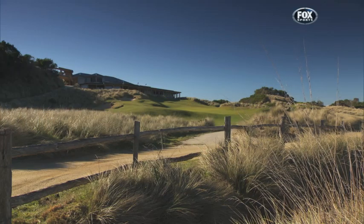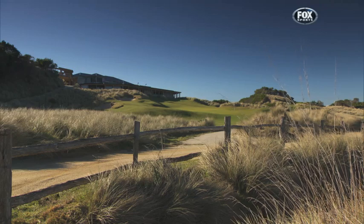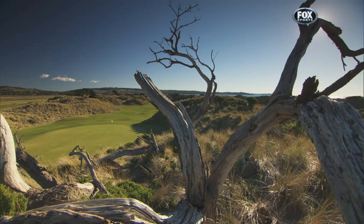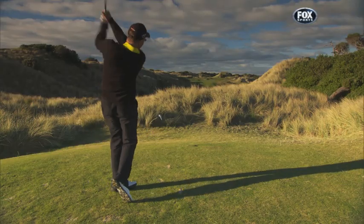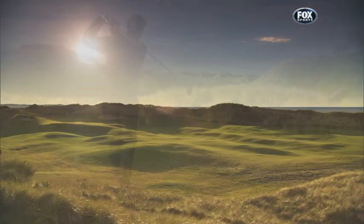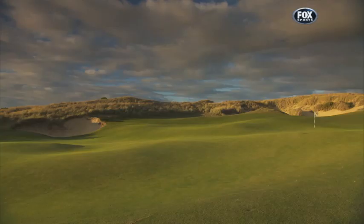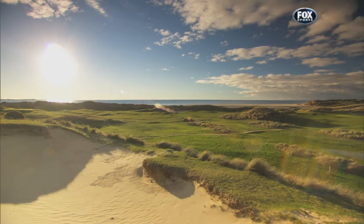So what is it about this place that has the experts raving? In a word, location, location, location. Barnbougle Dunes opened in 2004 and stretches across 80 hectares of undulating coastal dunes that offer links golf in its truest form. On a still day, it's a sleeping giant, but when it's windy, it's a rampaging ogre.